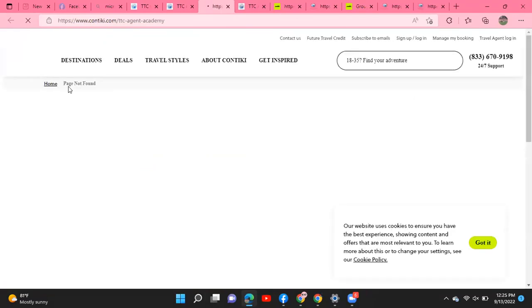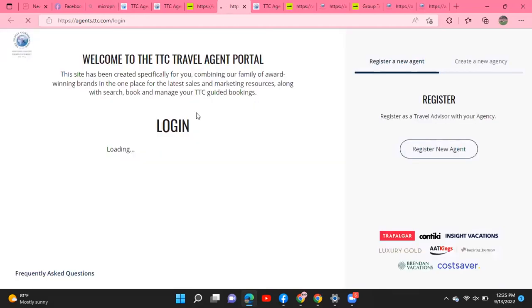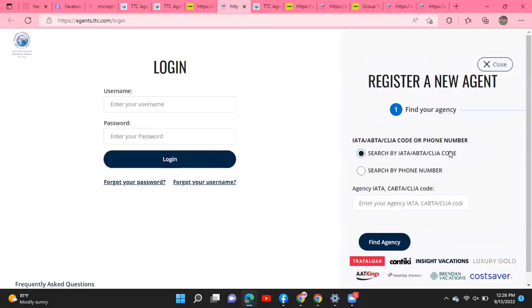Once here, it's going to pull up Kentucky. Over to the far right at the top, it says travel agent login. You guys see that? Click there. Yeah. Like that. Once you click there, you're going to register new agent or log in if you've already registered. Now, if you're waiting on an email confirmation, I would try to log in anyway, because a lot of times they say 2 days, but a lot of times they're automatically issued. Okay. You're going to go here, register new agent.